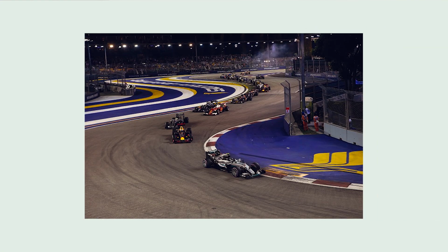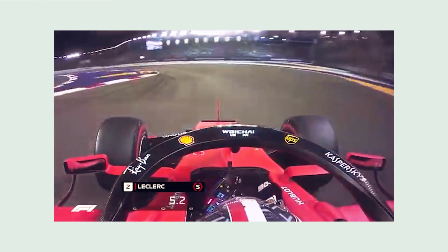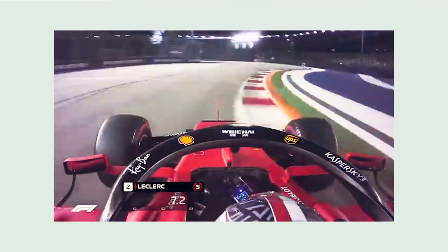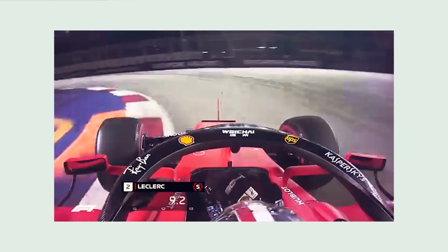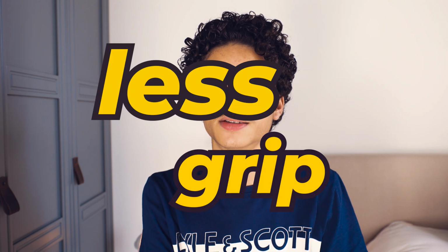On a street circuit, such as Singapore for example, there's a lot of abrupt corners, meaning more shifting, more abrupt braking, and so the driver cannot get into a flow as they can in, for example, Spa-Francorchamps in Belgium, where there's a much more flowy section to the track. And finally, there's also less grip on a street circuit as the asphalt is not intended for motorsport.